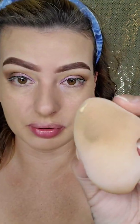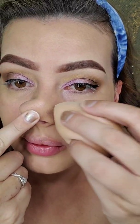But surprisingly, this stays on super well. I think I had this on for like 11 hours one day and didn't touch up or anything, and I took a picture and looked at myself in the mirror, and it was still on there so good. Okay, I am going to put a dollop, and I'm going to do this number right here because I can never get it in that crease well.